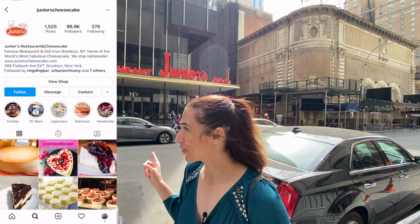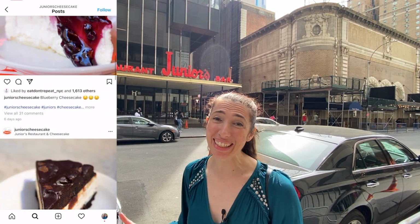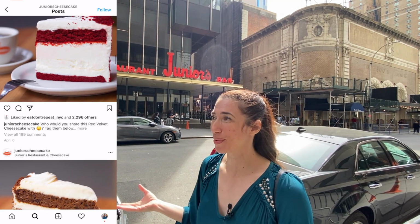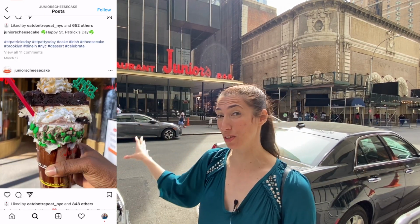Inside of Times Square, you will find some of the best cheesecake in New York City. It's at a restaurant called Junior's. It actually originated in Brooklyn, but there is a location right here in Times Square. If you're staying in Times Square, it's super close to your hotel. Unfortunately, right now we are filming during COVID-19, so this exact location of Junior's is closed. However, in normal times, you can go in.